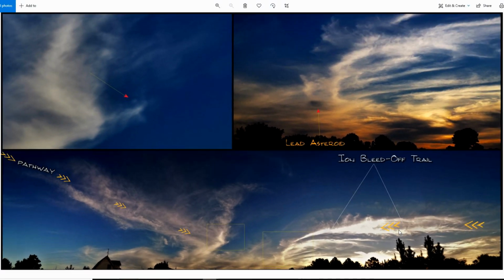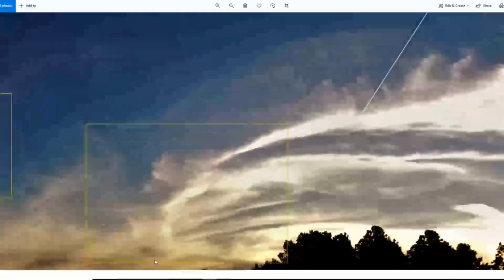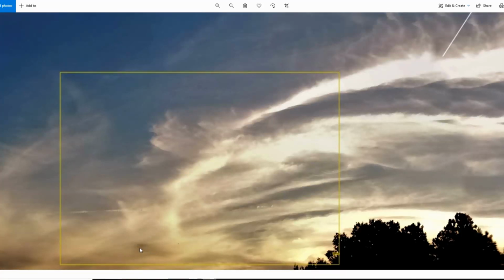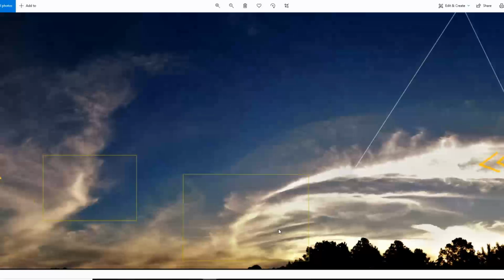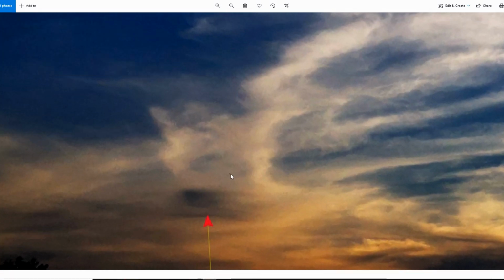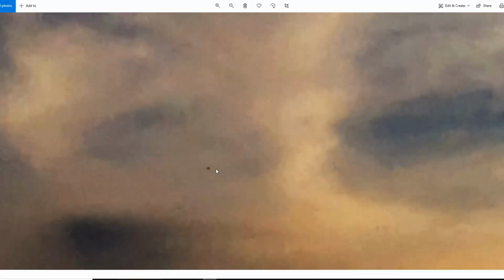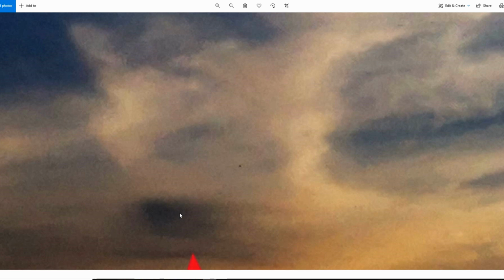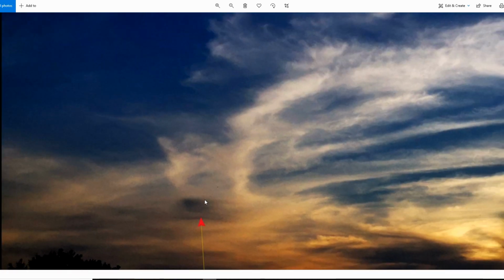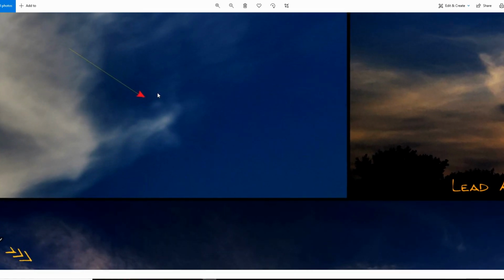And then you had another one which was over here. You can see it right here. It's dark. You can actually see its shadow. This is its ion bleed off trail. This is coming up. So there's two main ones right there, but you can see it better right here. You can actually see a little physical object right there inside it. Bigger shadow right here though. You see that's a blow up. Perfect little something right there.